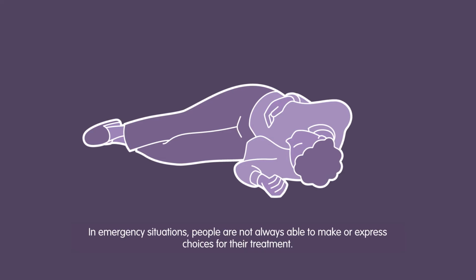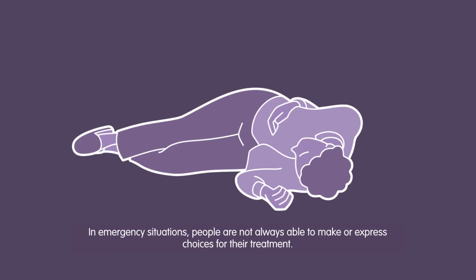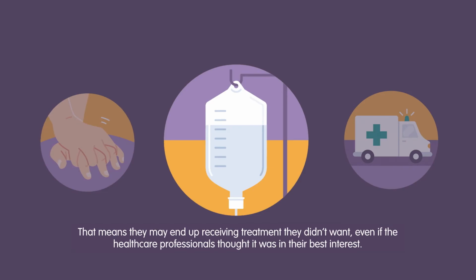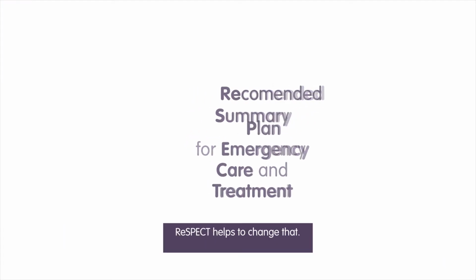In emergency situations, people are not always able to make or express choices for their treatment. That means they may end up receiving treatment they didn't want, even if the healthcare professionals thought it was in their best interest. ReSPECT helps to change that.